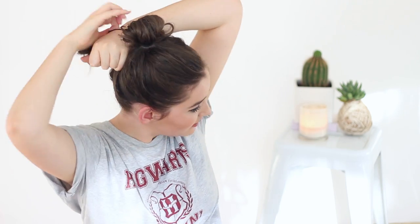As you can see, when I do a bun like this, these bits start to fall out. And then you end up with this mullety looking thing, and that's not what I want. So what you're gonna do is pull down all the bits that would usually fall out. You might have a lot, you might have less. You're going to grab them, pull them up as if you were going to stick them back into the bun, and then tie the hair tie around near the ends.